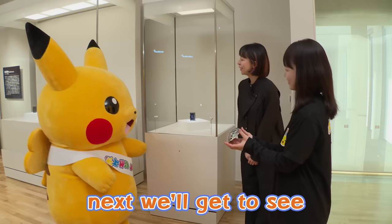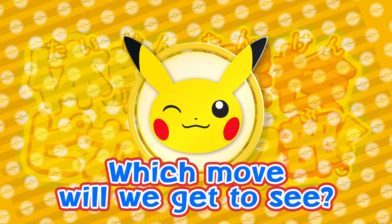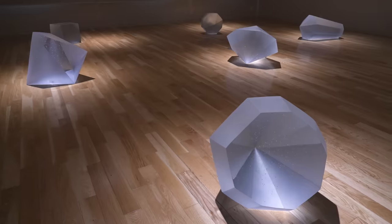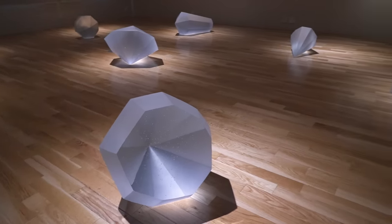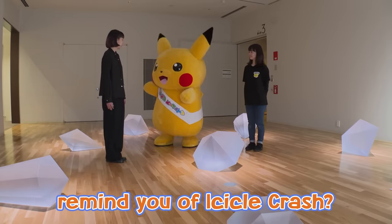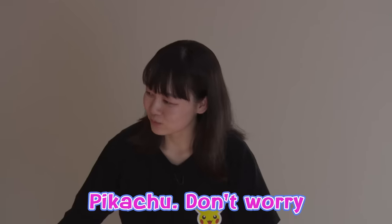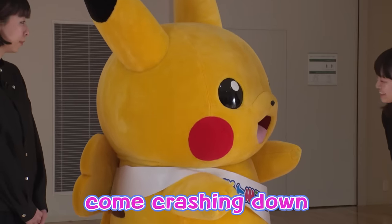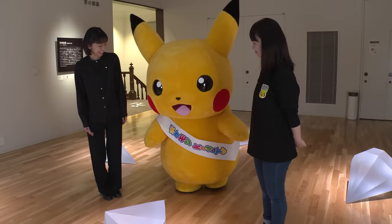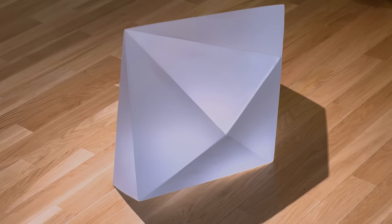Pikachu, next we'll get to see a certain move. A certain move? I wonder which one it is. What are these blocks? They have a soft glow that looks very pretty. Pikachu, doesn't looking at all these blocks remind you of Icicle Crash? She's right! They do look like icicles! Pikachu, don't worry! These icicles aren't going to come crashing down. You can take a closer look at them if you'd like. Wow! It looks just like real ice.